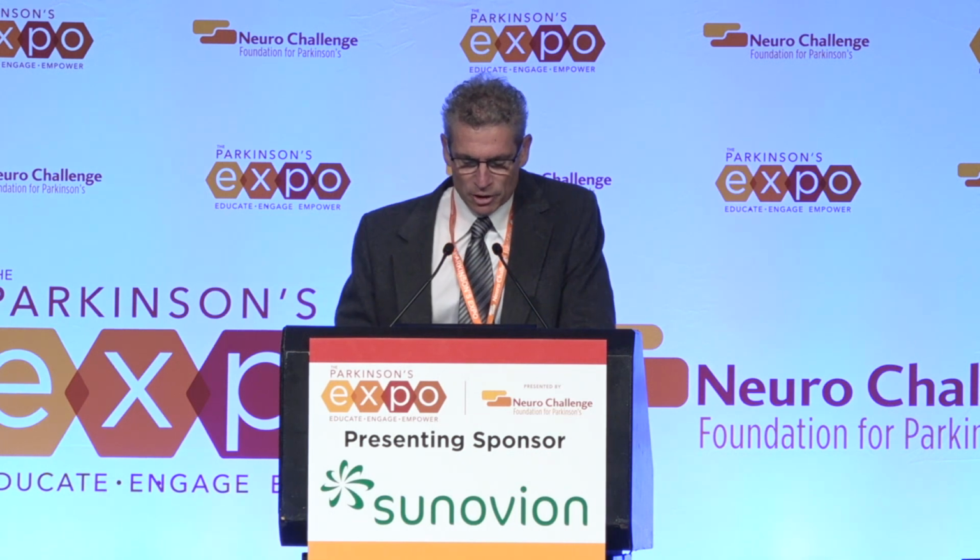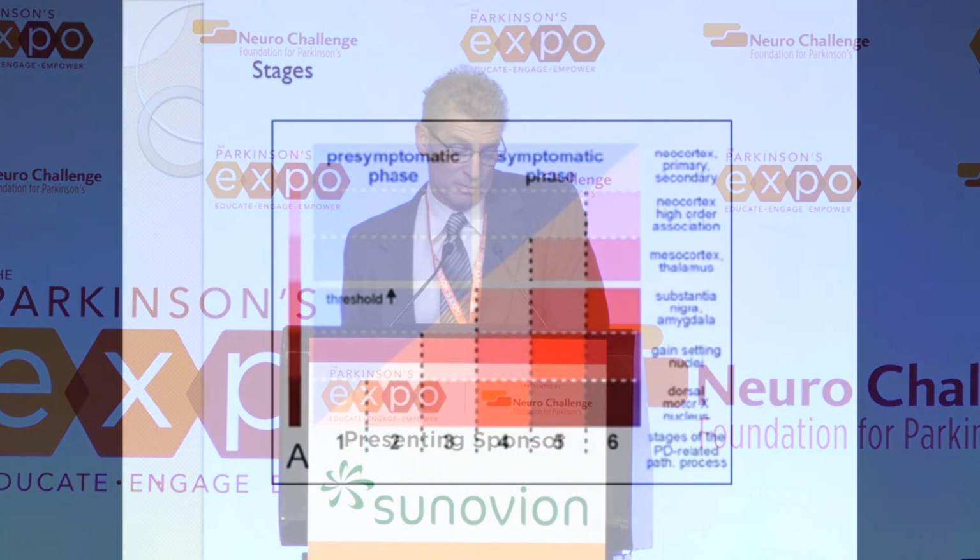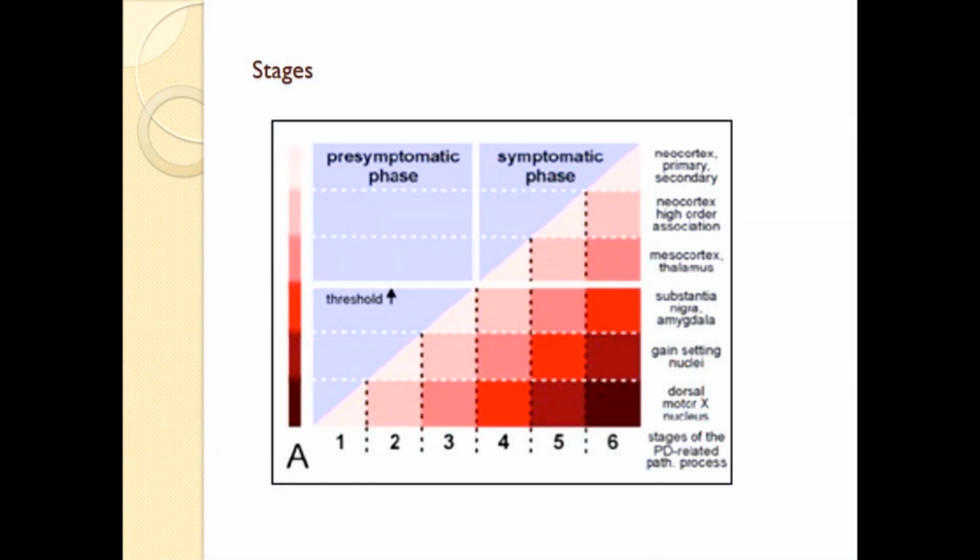Because we know now it goes all over the brain, we've been able to look at different parts of the brain as to where it starts and where it ends up. So this slide shows on the upper left, the blue area is the good area where you don't have any Parkinson's symptoms or signs, and on the right, where it's dark red, is where the Parkinson's shows up the most and lasts the longest. So I'll show you in a minute what that means.